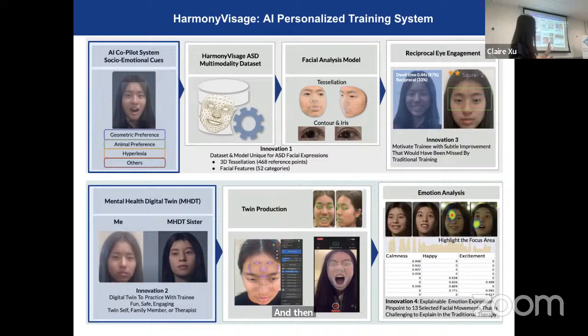I then have my second innovation, which is the reciprocal eye engagement. This is a system that I train the children on. How it works is that there are 4 training levels. First is a pretest where they have to look at an image for at least 0.5 seconds. And if they look at the image for 0.5 seconds, they can move on to the 8-week training sets.